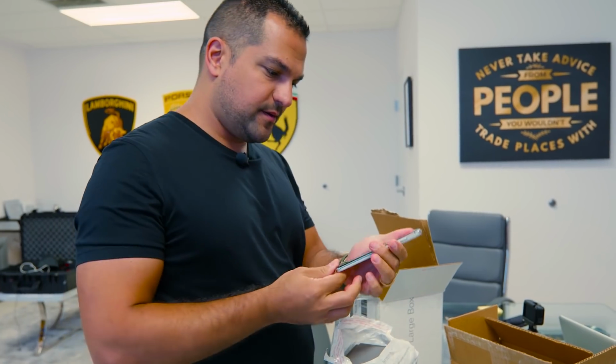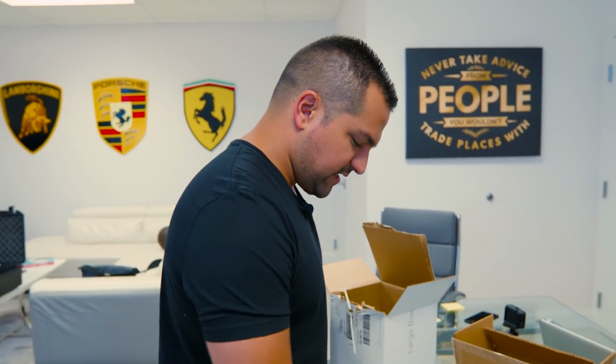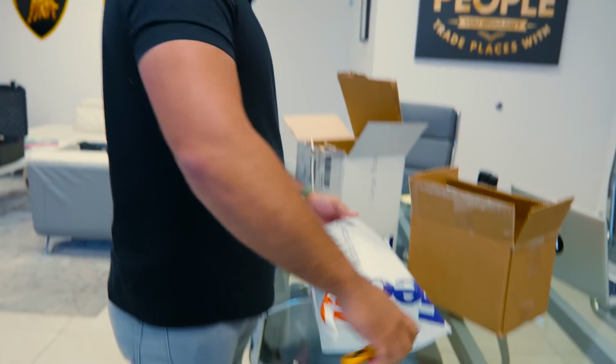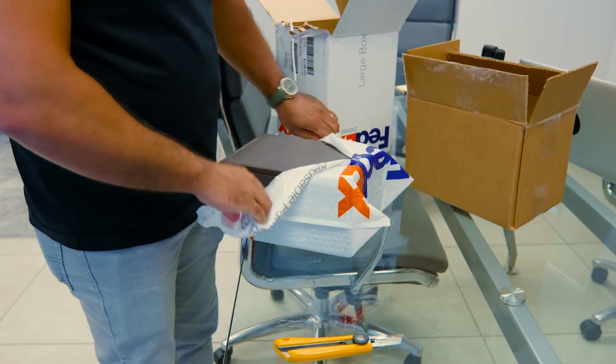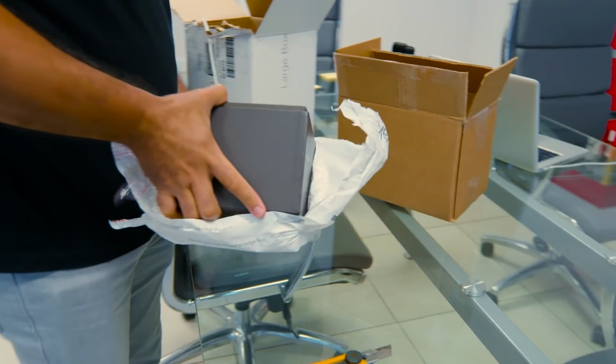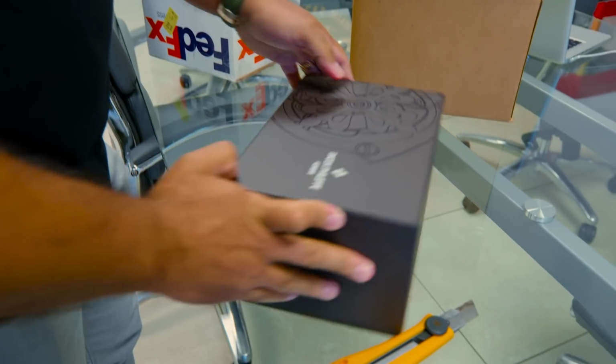Okay, so now we're back to, if we can even open this, they pack these things so well, and we got to be careful not to actually damage the product here. But here we are. Take a look here. Another Patek. So you guys ready for this?